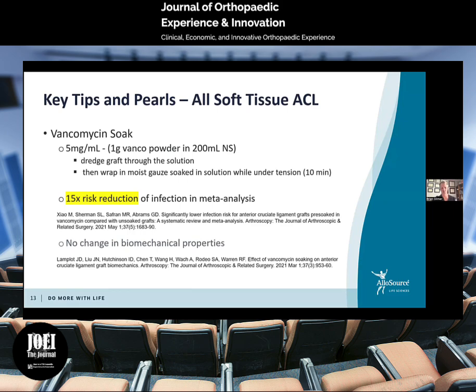Vancomycin soak: multiple meta-analyses, Seth Sherman, notably from Stanford, show a 15-times risk reduction of infection rate. I do this with 1 gram of vancomycin powder in about 200 milliliters of normal saline. I dredge the graft through once. Don't leave it in there too long or it'll start to actually swell, and we want to fight that. And that vancomycin soak has shown no change in biomechanical properties.